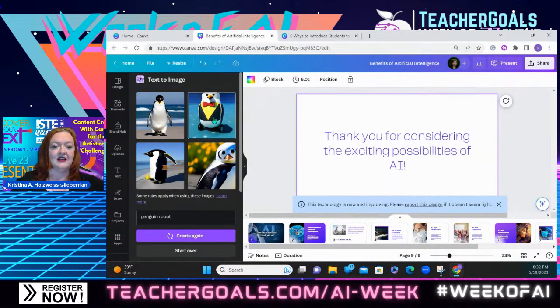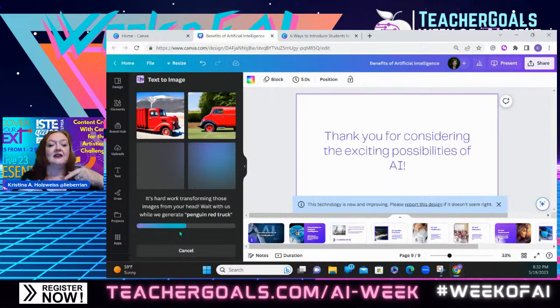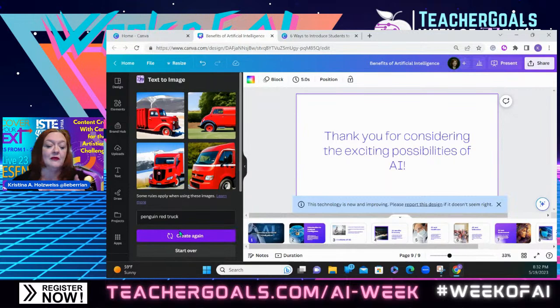So does this one. But I'm going to put in something else that might be easier for the computer. Penguin and a red truck. And maybe that I would understand better than penguin artificial intelligence. Again, artificial intelligence is only as good as the user. It's only as good as the person using it. So I don't see any penguins in this picture. So how about we have penguin driving?